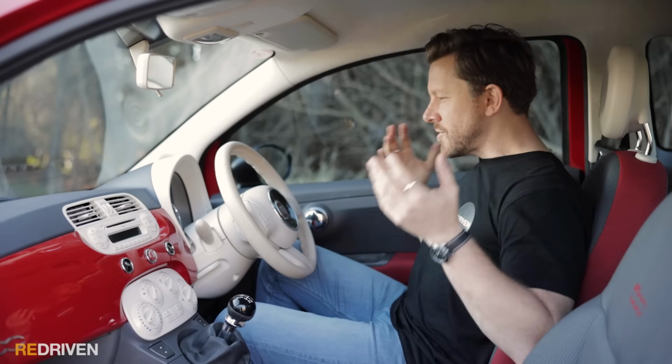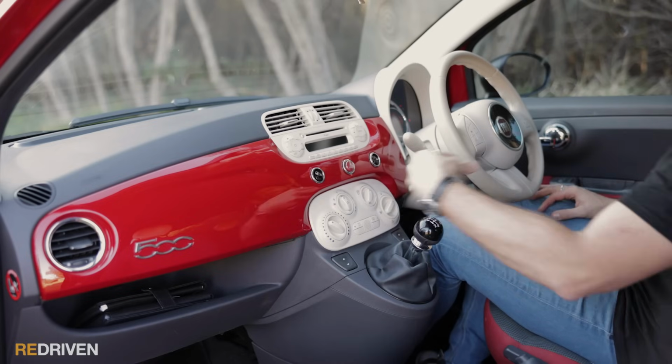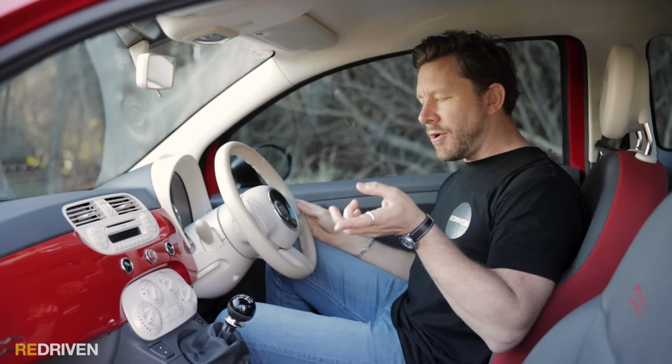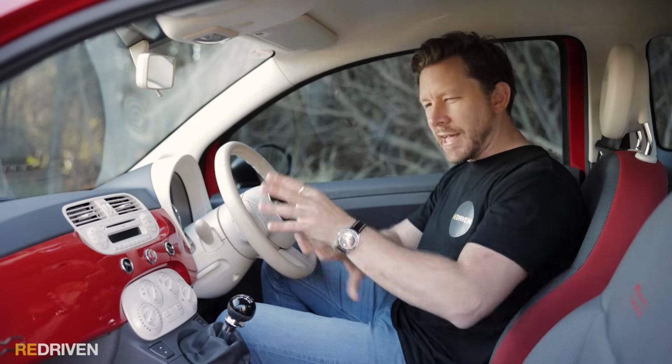How's the interior? Well, just like the exterior, it is bloody gorgeous in here. They have nailed the design. So much so, in fact, that I wonder why other car companies don't take some design risks like this. Like, imagine if a Yaris looked like this inside. It'd be awesome. Although there are some quirky ergonomic things.